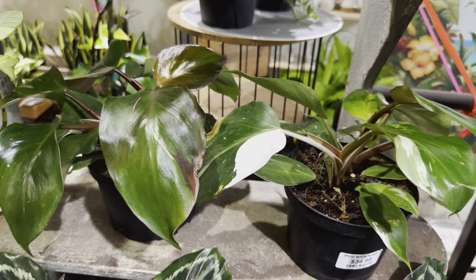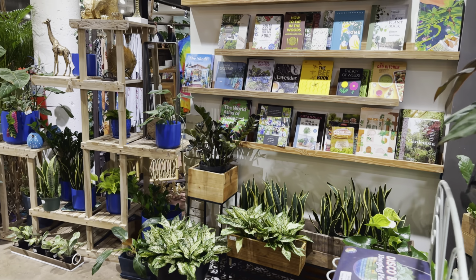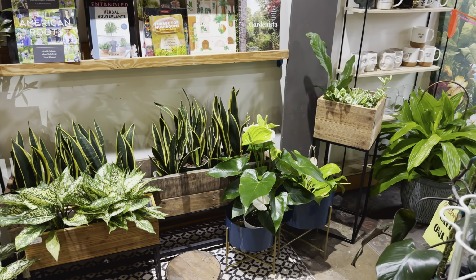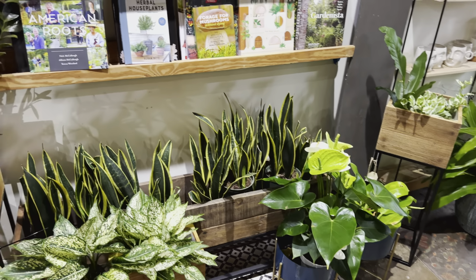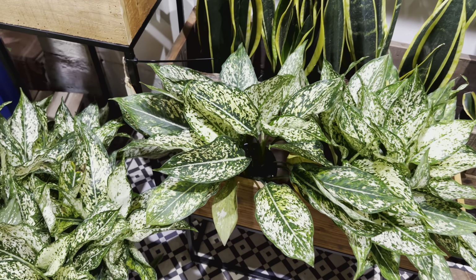So I'm going to take a look at Ruibals, but you can see there's a variety of syngonium and philodendron right over here. There's just so many plants to look at, and I love the lighting. It's a very chill vibe. I love that they have all of these different types of books. We have different types of planter stands, and we have some more aglaonema right here.